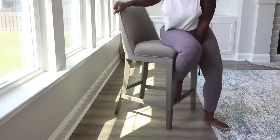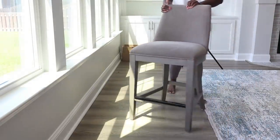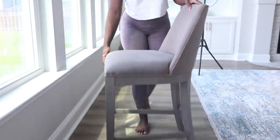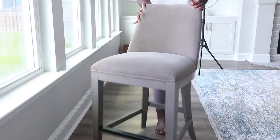Listen, I'm definitely here to make things a little bit easier for you guys. So these are just certain things to consider. And y'all know how sensitive I am about my floors, okay? These are A1. I do have them on a good bit of my furniture that moves.